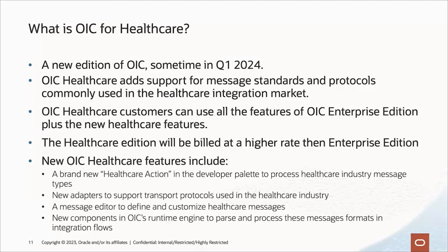So it will include all of the capabilities of Enterprise Edition, plus several new features. All of the features which you will get in Healthcare Edition have not been finalized yet. So this is still a little bit of a moving target about what exactly will be included in Healthcare Edition, but it will be everything in Enterprise.